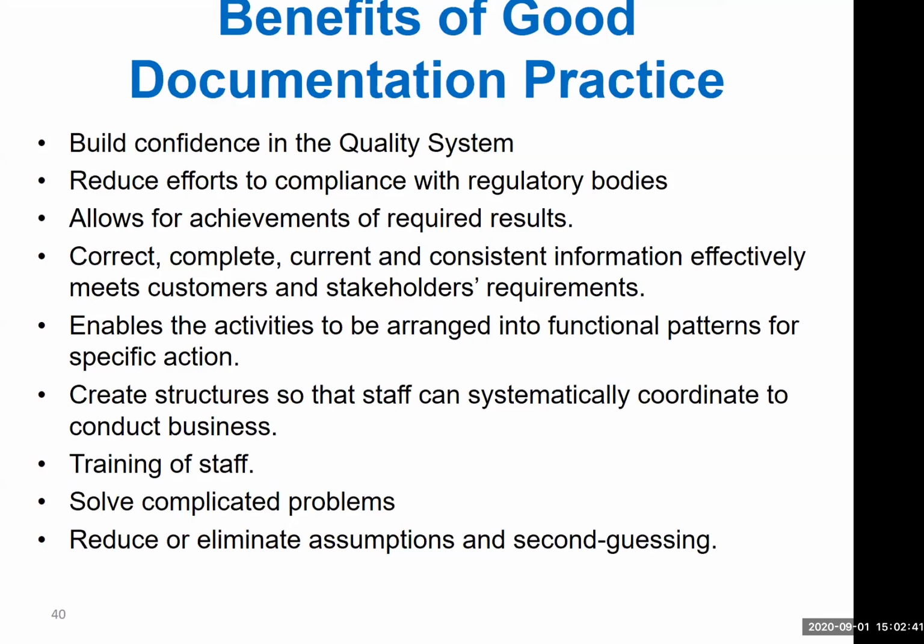It allows for correct, complete, current, and consistent information that's going to meet all of your customers' and your stakeholders' requirements. It enables your activities to be arranged in functional patterns for specific actions. It creates structures so that the staff can systematically coordinate and conduct business. It is there to train staff. It serves as a very good training document. Also, your SOPs will solve complicated problems. It will prevent problems. And it also reduces or eliminates assumptions and second guessing. There's no question. I know exactly how I'm supposed to perform this task.